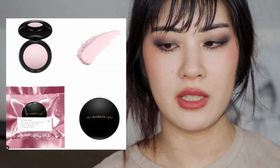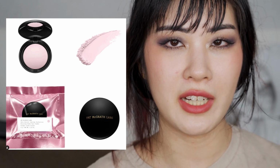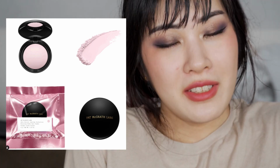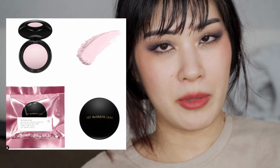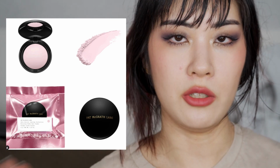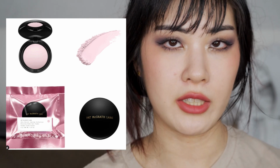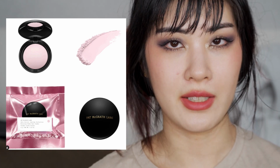Next, we have from Pat McGrath. It was a new spring release, and it turned out to be a new shade of her blurring under eye powder in pink. I'm definitely not the only one wondering what the heck happened to Pat McGrath Labs, and I had someone on Instagram message me. Pat McGrath Labs has a new creative director, and the new creative director took the position pretty much after the release of Moonlit Seduction.